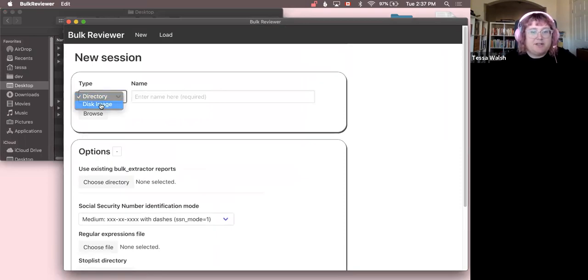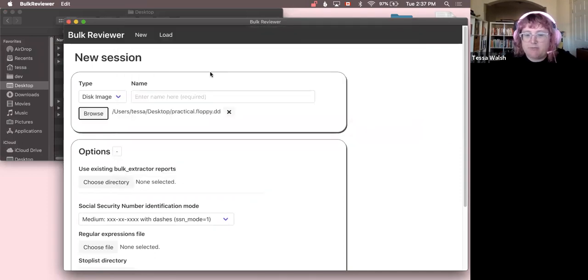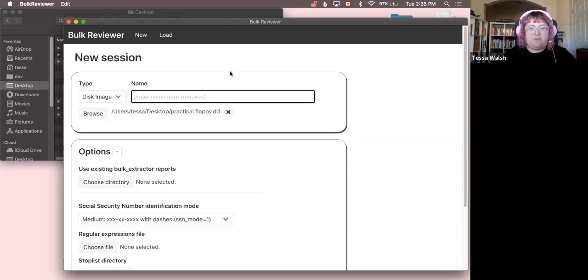So what we're going to do is type disk image. You have to point it to the directory or disk image that the reports are from. And ideally, this should be at the same file path that it was when Bulk Extractor originally scanned it, because the application is going to need that file path to be the same in order to do things like file exports. I'm not thrilled with that requirement at the moment. So that might be something that changes in a future release, and I'd be happy to hear user feedback on how big of a limitation that is. But for now, that's kind of true.